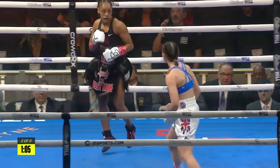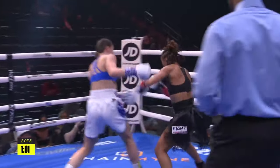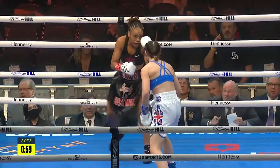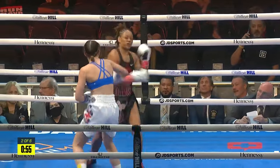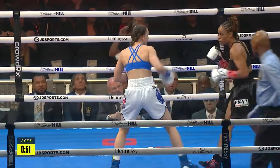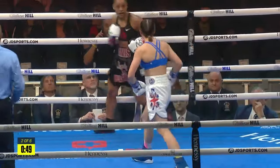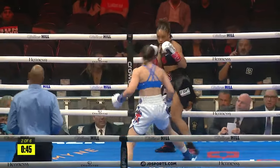I like Davis's movement. Again, she's still showing she's in the fight. She's coming forward regardless of whether she can get hit with her long jab. Yeah, she's trying. She's just not really sure how to get to Skye Nicolson. One, she's a southpaw. Two, she's taller. Three, she's longer, plus the experience, but she's trying.